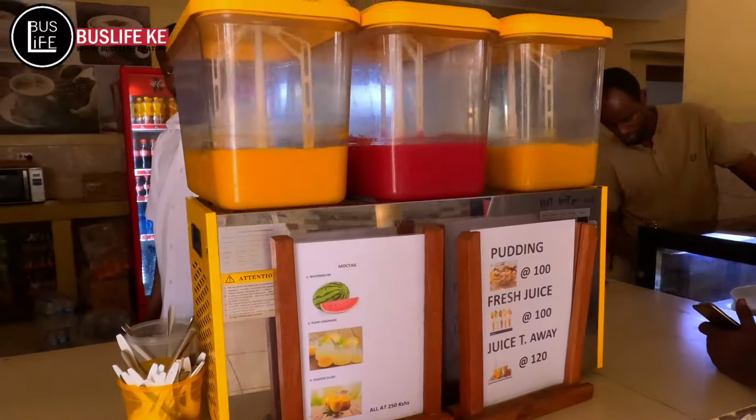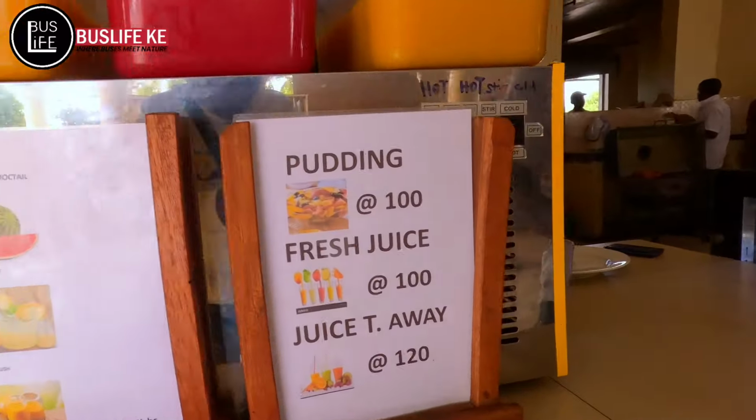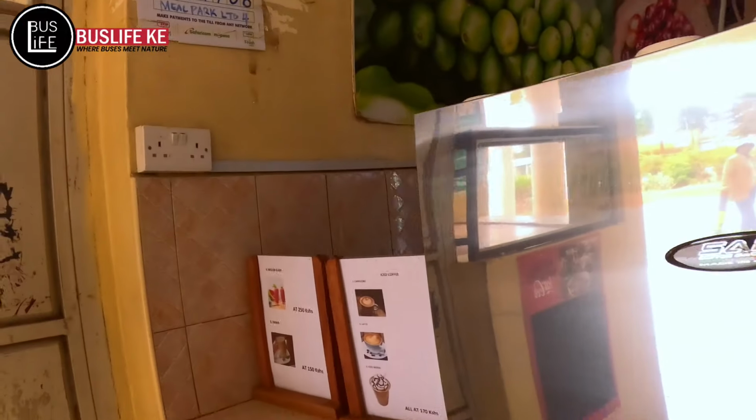So today I found my juice, which is passion. So the price is 120 shillings for one cup of passion. So this is a juice. So let's pay.